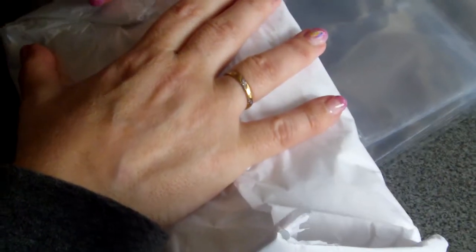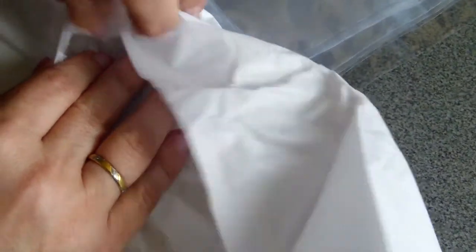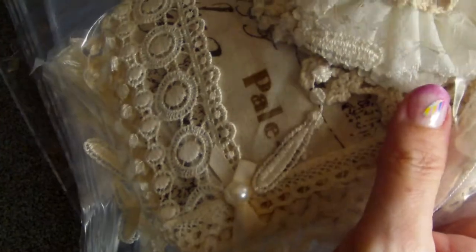And then she sent me, she said she made something for me. This will be for sure treasured because, as I said, she does beautiful work. I always want to be careful, but I'll rip it anyway. Oh no, you didn't, Janet. Oh my god, look at what she sent me, ladies and gents.